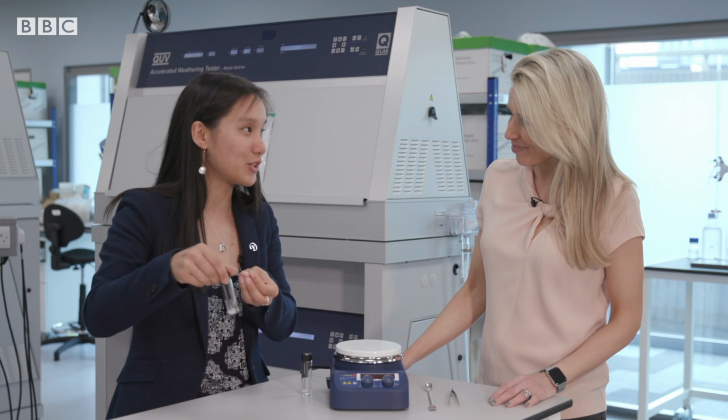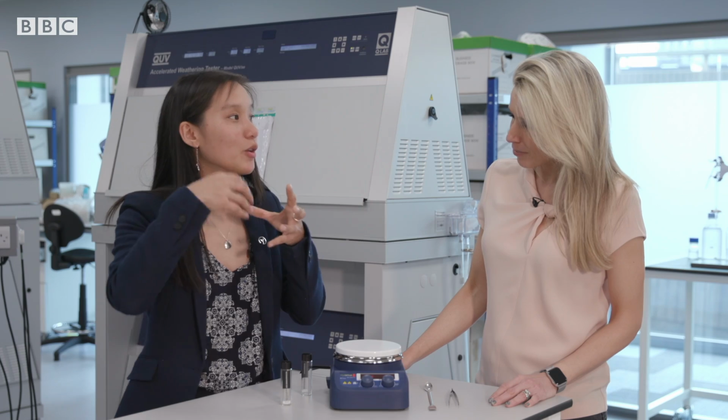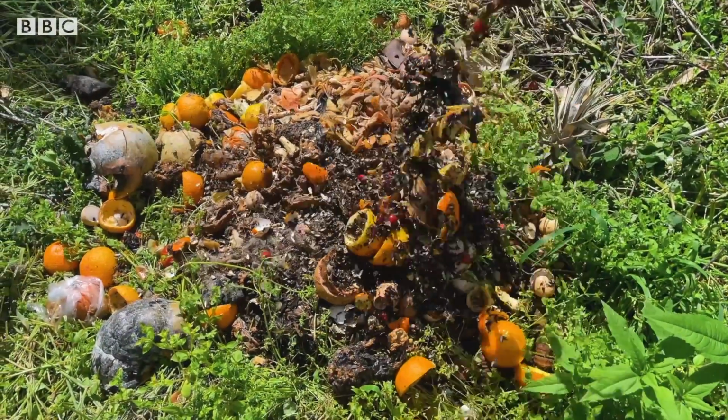What you will have in nature is that you will have a bottle biotransforming and becoming a wax, and that wax will then be fully biodegraded like a banana peel or apple core by nature.